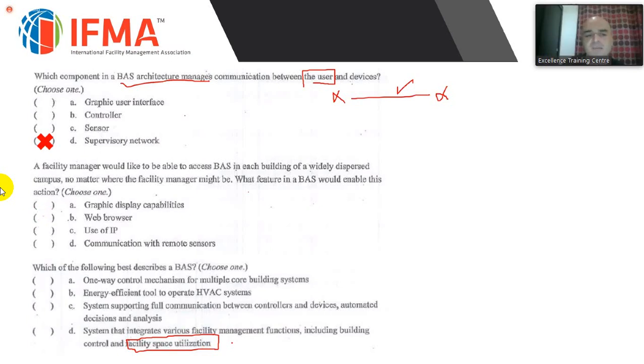Similarly in the previous question, just a minute, please. I'm trying to explain to you an important concept. Be careful of answers which have a wrong word; that will nullify the answer. Although a system that integrates various facility management functions, including building control, is correct, it gets debunked by having facility space utilization.